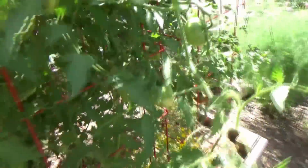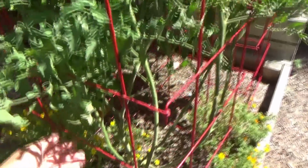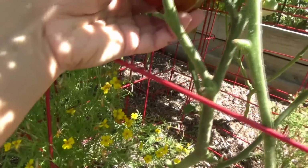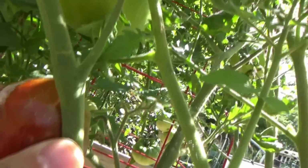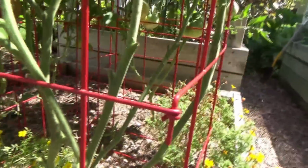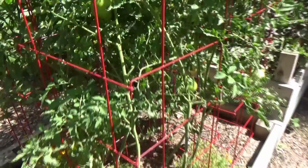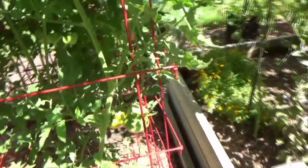These still have not ripened yet. I have been defoliating a lot of this. I did pick a Paul Robeson and it was absolutely wonderful. This is tiny. Oh, he's going to come off. That is not worth it. And that's just due to infrequent watering or no water.